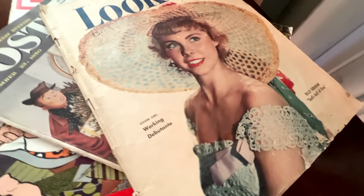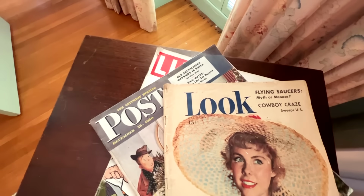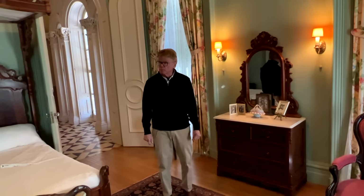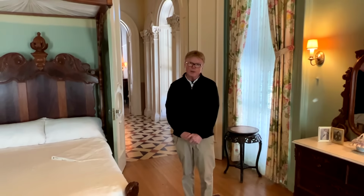I'm taking you now from the Hay bedroom into the northeast bedroom chamber that we now call Mary Ellen's room. We took this room back to the Felton period. This we call Mary Ellen's room because she spent most of her life in this room.